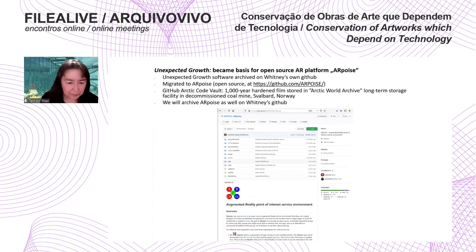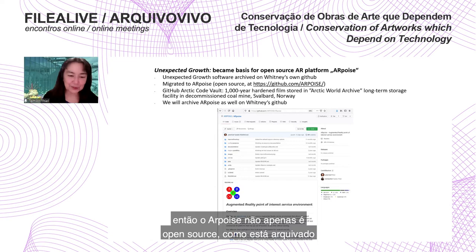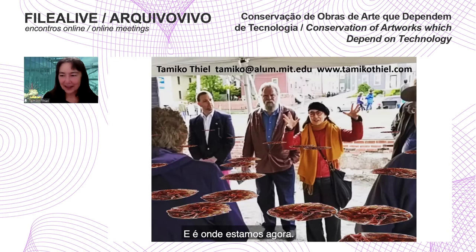It is on GitHub, and at some point we realized that it had been added to the GitHub Arctic Code Vault, which is a 1,000-year hardened film stored in a decommissioned coal mine in Norway. So ARPoise is not only open source, but it's also archived in what the software world hopes is a relatively long-lived facility. And that's where we are now.